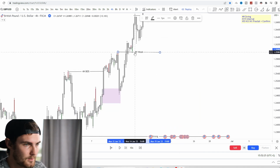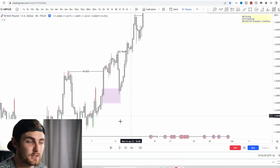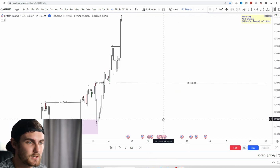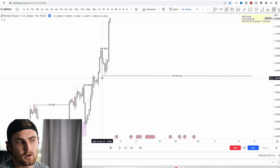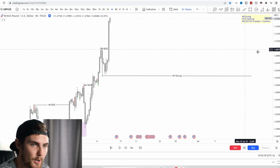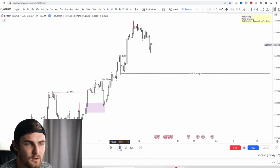This would then become a 4-hour BOS instead of a 4-hour weak high because price took out that previous weak high. This then becomes your most recent 4-hour strong low, the lowest point of the previous swing range that caused the break of structure. So let's continue with GBP USD.